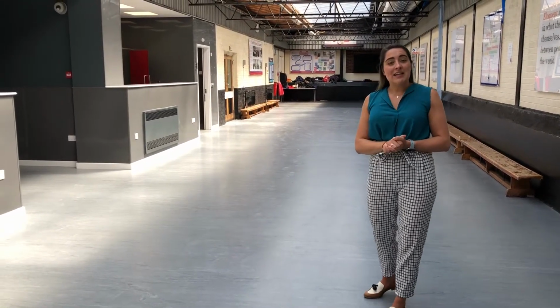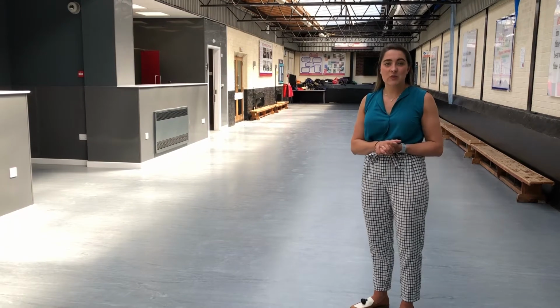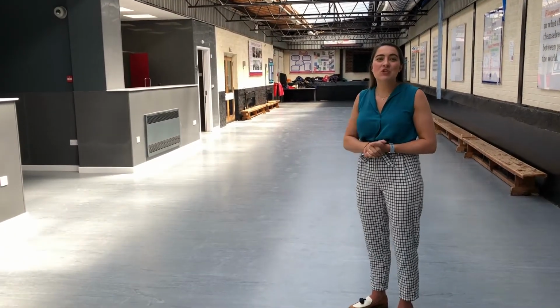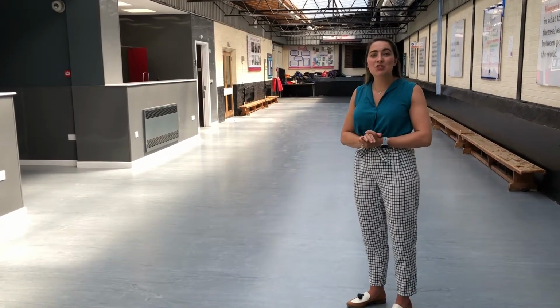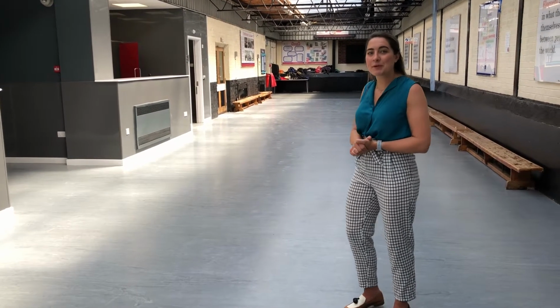Over the summer our dance studio is going to be developed into a shared space that is a dance studio and a state-of-the-art fitness suite. We will head this way now to have a look at our art department and to show you some more of the exciting developments that are going to be happening over the summer.